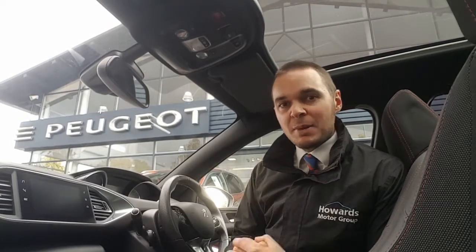Hi, I'm Andy from Howard's Peugeot in Taunton, and I'm going to show you around this 308 SW in the GT Line specification. So this car comes with a lovely large panoramic glass roof. There's also 18-inch alloy wheels, full LED headlights, there's tinted rear windows. You also get front and rear parking sensors with a 180-degree colour reversing camera.